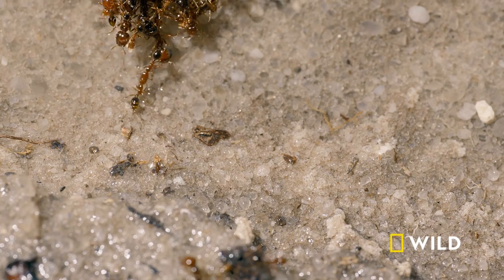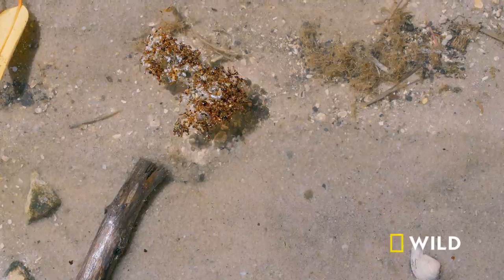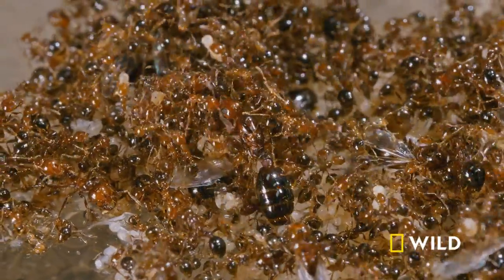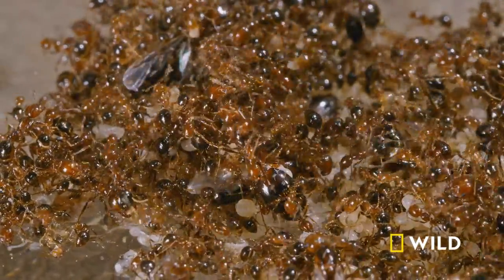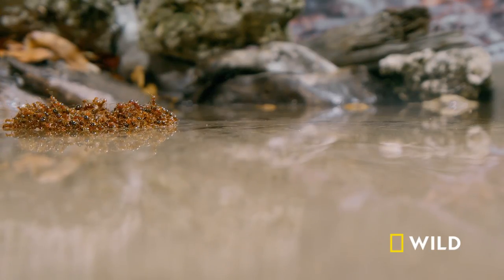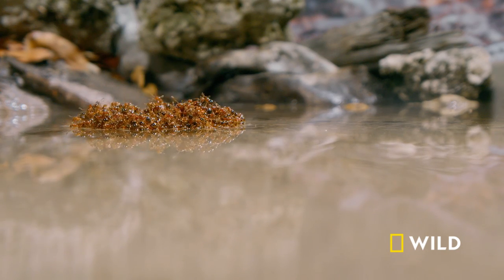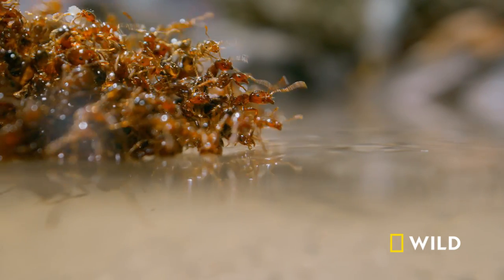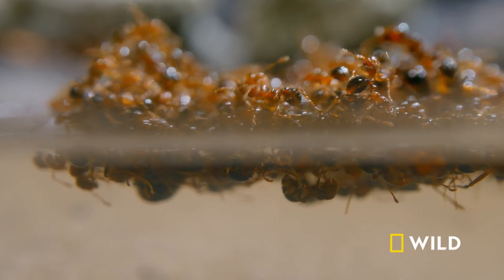No one is left behind. The large queen, along with her precious larva and pupa, are kept safe and dry in the middle. The rest of the ants continually rotate position. And when underwater, air pockets allow them to breathe.